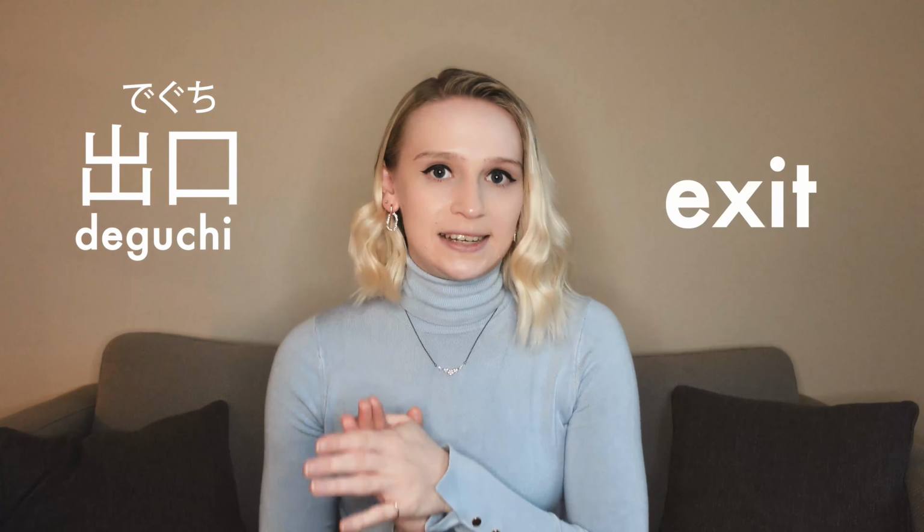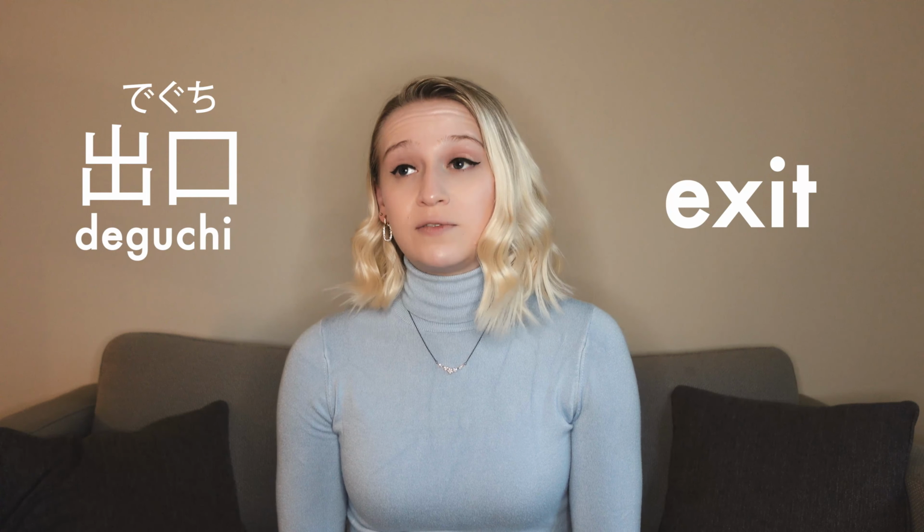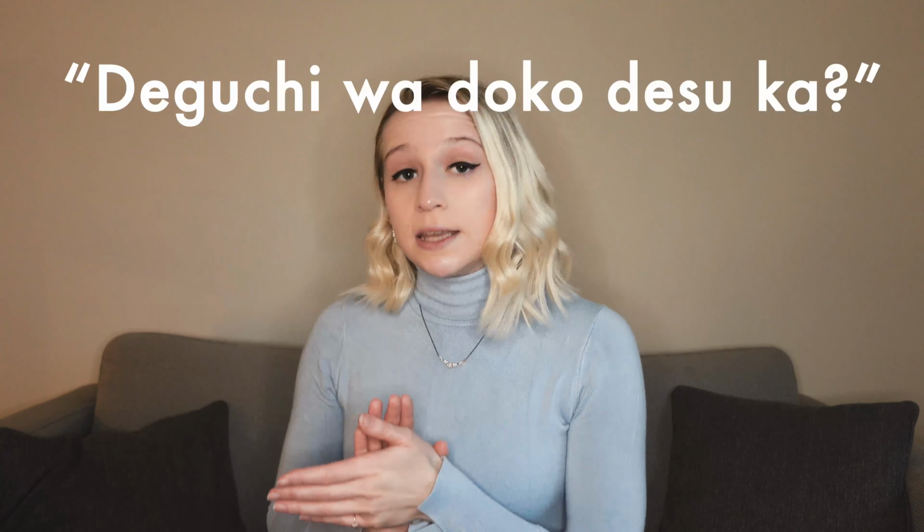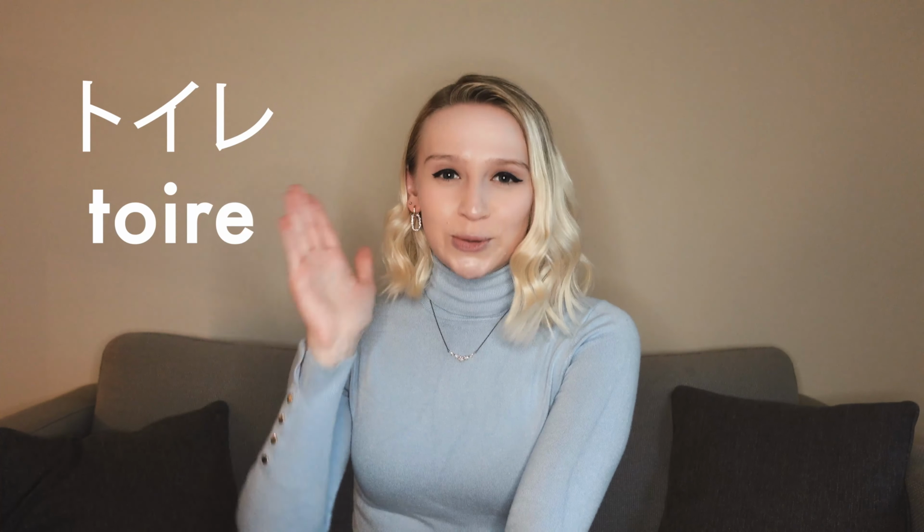The second location that I think is very important to know, especially when we talk about the Japanese railway system, is deguchi. And deguchi just means exit. And this word is important to know if you're like me and you have zero navigation skills inside a subway station. And to be fair, the only few times I really got lost in subway stations was like, you know, the first time I went to Shinjuku Station, the biggest railway station in the entire world, or Ikebukuro, which to be honest is just really confusing. But if you ever find yourself lost in a station, just go up to an employee and ask, Deguchi wa doko desu ka?